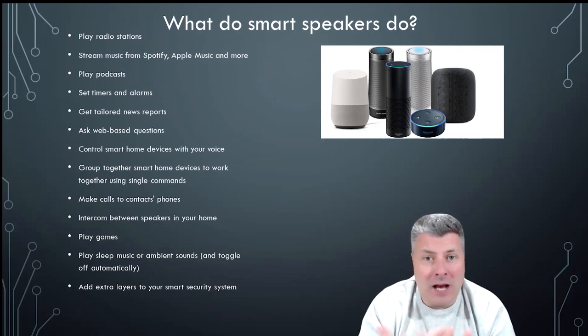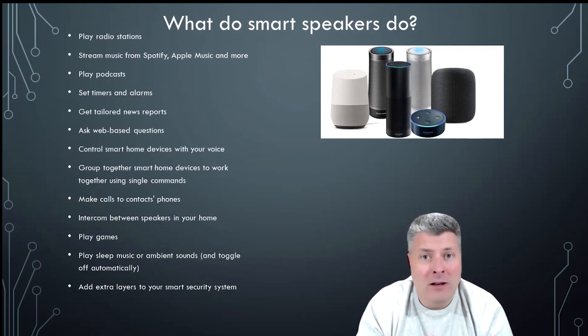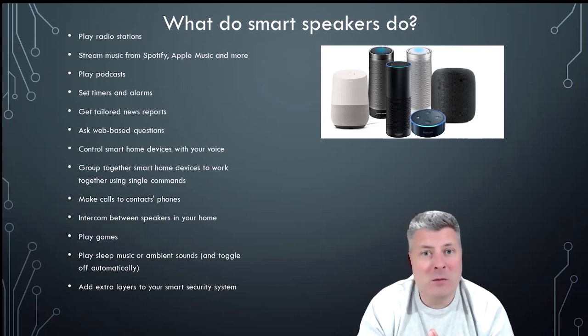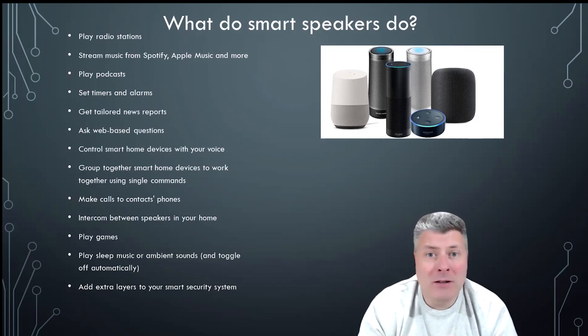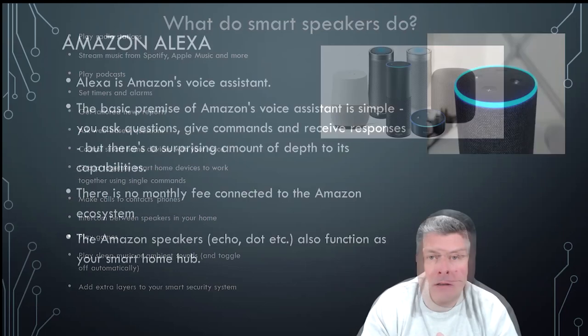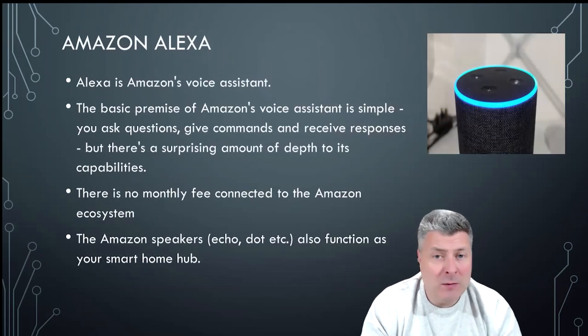One of the functions that I appreciate in the speakers is the intercom feature. I have children at home who are playing games with their doors closed, and when we call them for dinner, I don't like to stand at the bottom of the stairs and yell. I can communicate through the speakers as intercoms and call them down for supper. You can make phone calls through them. And as mentioned earlier, you can control all of your smart devices that are connected to your hub through the speaker.